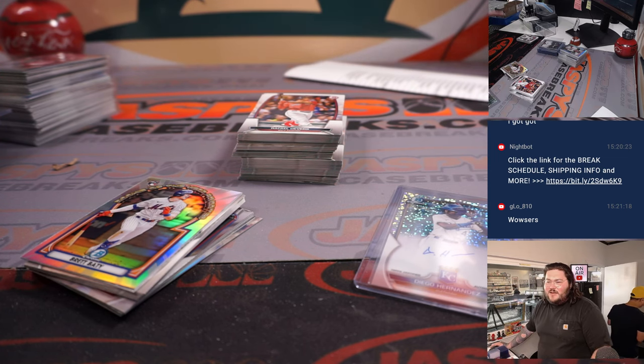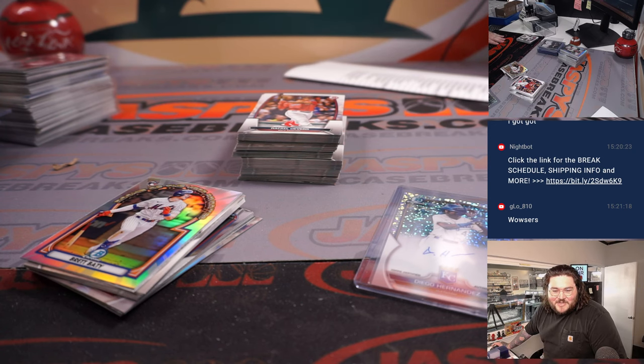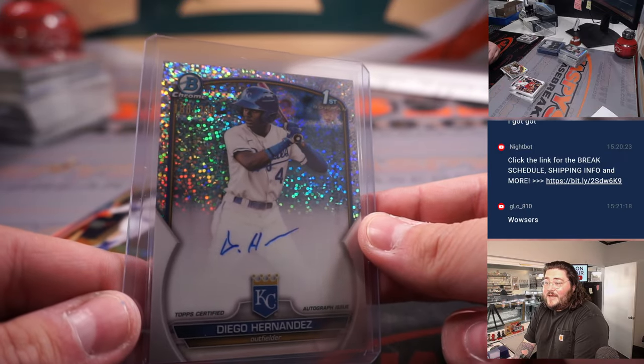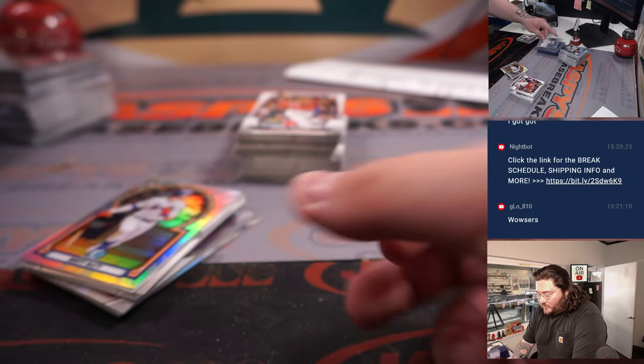Okay, we're good. Hey, sorry about that, folks. We're back. Some technical difficulties. Wanted to make sure we're good to go. But I'll double check. Last auto we hit: Diego Hernandez, 299, for the Royals.